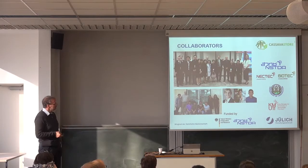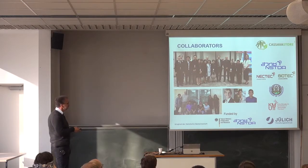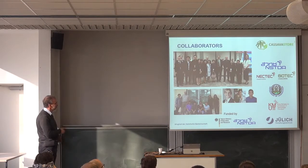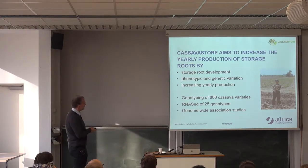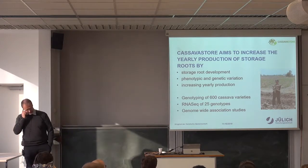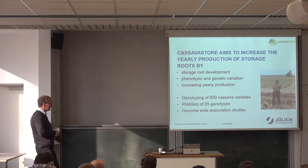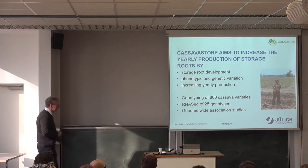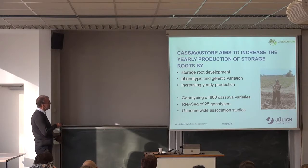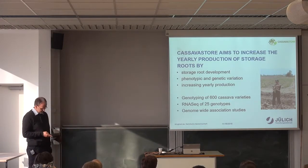That's a cassava storage root project where we work a lot with our Thai colleagues, also on the tech side. So there is biotech in there, there's NECTEC, which is the engineers. We are building an experiment where we are running 600 cassava lines in Thailand. We are sequencing them, not only the 25 initial genotypes, but also the 600 genotypes. And there are a lot of storage root development measurements in there. There's phenotypic and genetic variation in there. And the aim is to increase the yearly production, obviously.